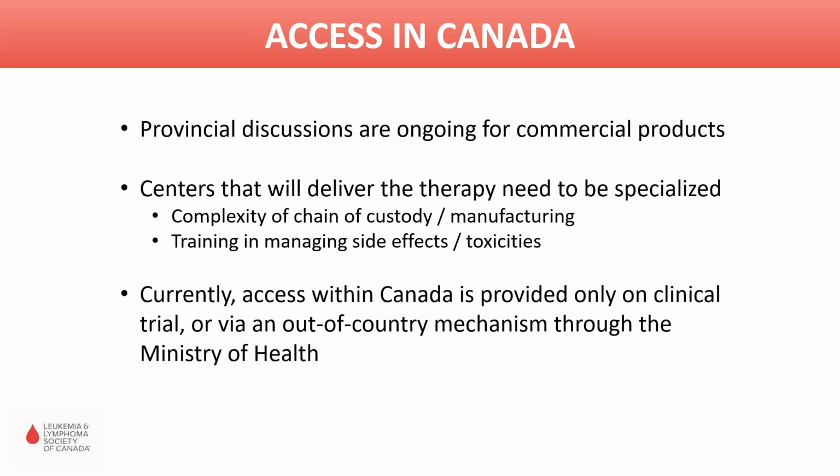Then they need to undergo that leukapheresis procedure. Those cells need to be shipped down to the US, currently where they're being manufactured, and then shipped back again. And so there's this complex chain of custody and manufacturing that occurs. Centers really need to be certified to be able to administer these therapies.